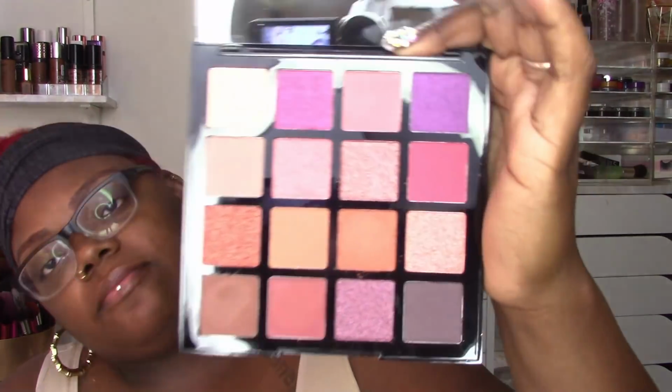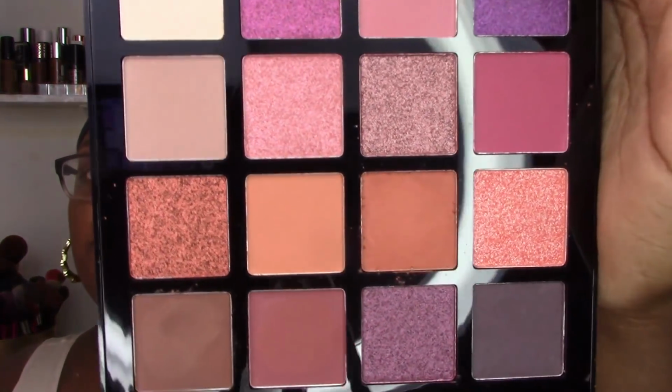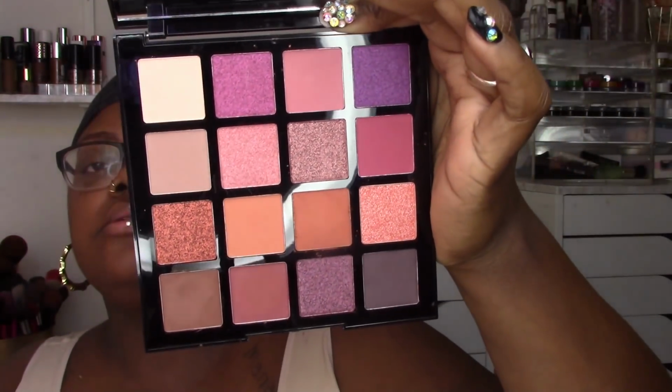I don't understand. So there are two palettes. This first one is called Vacay Everyday. Alright. And this is a warm, leaning more toward the berry side of warm, and there is a mixture of satin, metallic, matte. I gave you a couple.